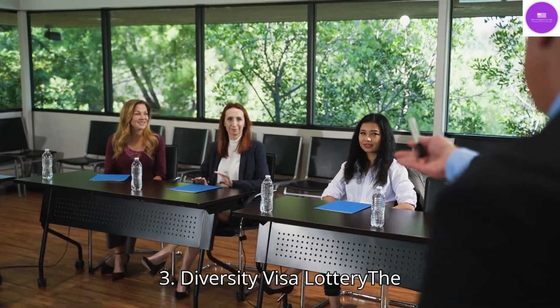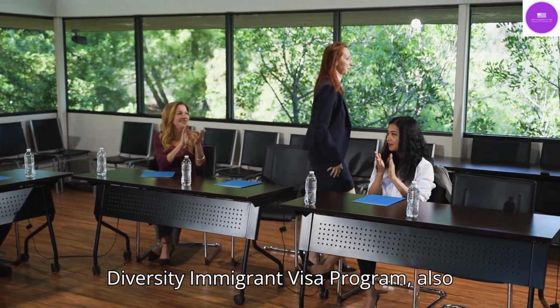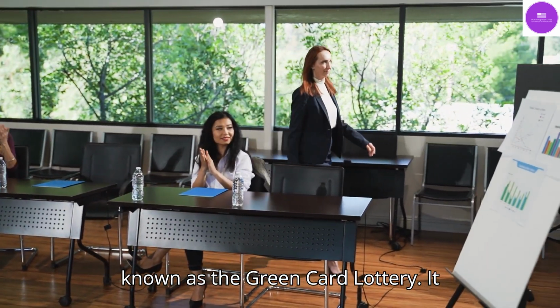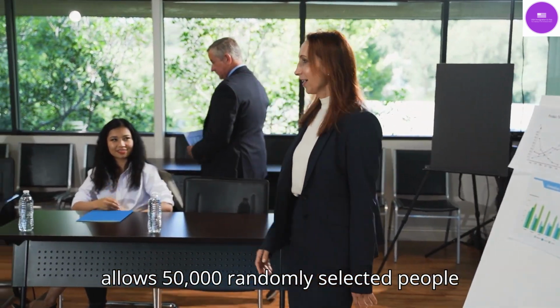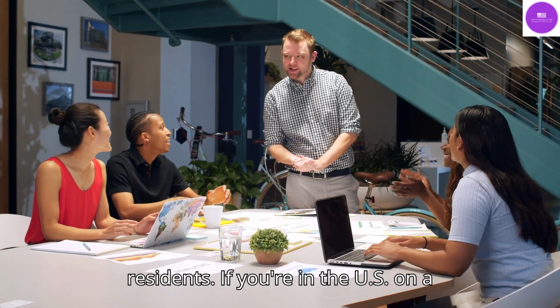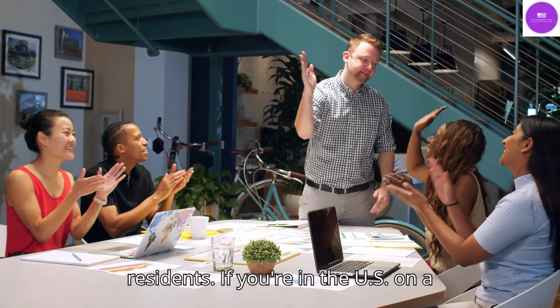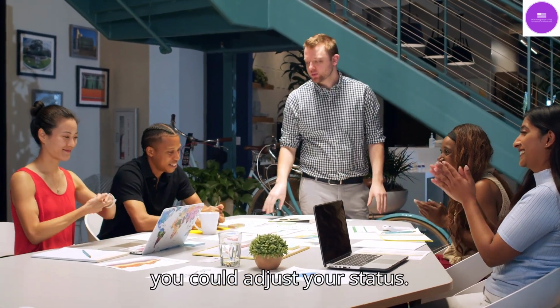3. Diversity Visa Lottery. The U.S. Department of State runs the Diversity Immigrant Visa Program, also known as the Green Card Lottery. It allows 50,000 randomly selected people from countries with low immigration rates to the U.S. to become permanent residents. If you're in the U.S. on a B1/B2 visa and win the lottery, you could adjust your status.